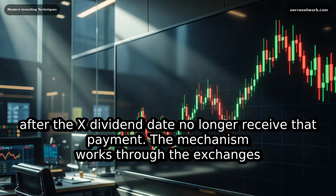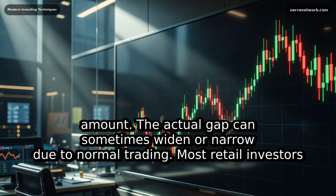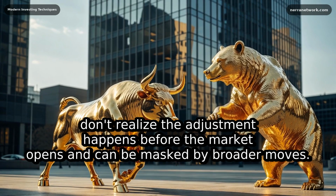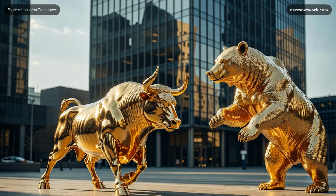The mechanism works through the exchange's automatic adjustment, where the previous day's close becomes today's opening print minus the dividend amount. The actual gap can sometimes widen or narrow due to normal trading. Most retail investors don't realize the adjustment happens before the market opens and can be masked by broader moves.